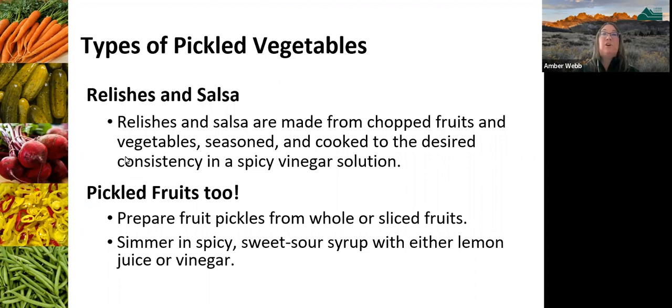So pickled fruits are also something that are very interesting within this category. If you've never tried something like a pickled peach, I would highly recommend it. I would highly recommend trying to can something like this.